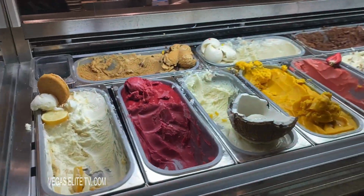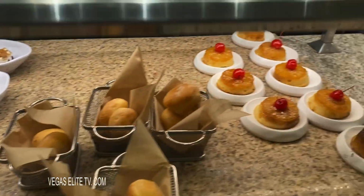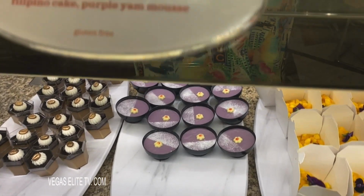And they have an amazing selection of gelato ice cream. Green tea ice cream, coffee ice cream. That coconut ice cream is pretty good.